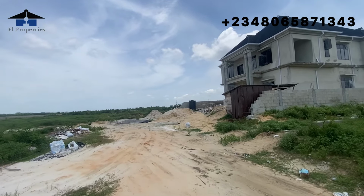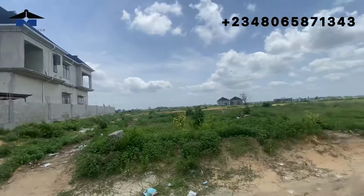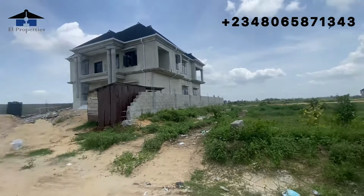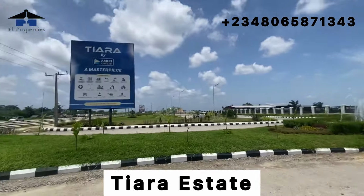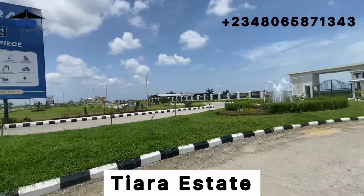If you want to move to site immediately, this is the best place. Smart investors, if you are looking for somewhere you can maybe build in 2-3 years and affordable land, I would recommend the Terra Estate, because once I'm done here, I'll be going to Terra Estate to see Terra Estate and also show you what is happening in Terra Estate.